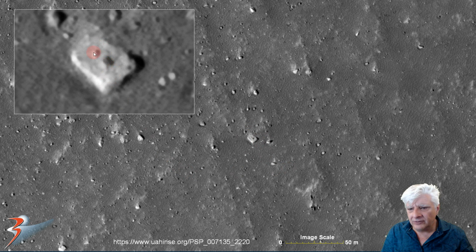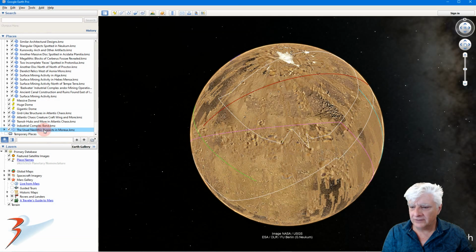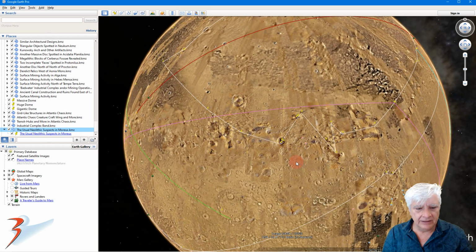And then in its center we've got two protrusions or knobs. The larger one is about 2 meters across. Got straight edges, slightly eroded. And then intriguing is these two items next to one another in the center. And there's so many of these that I've discovered, we're not even going to look at similar blocks. So let's go over to Google Earth Mars and down to the usual Neolithic suspects in Moreux.